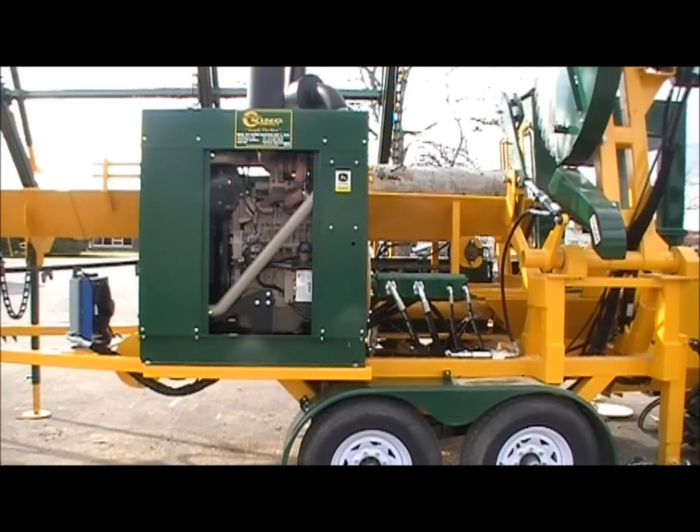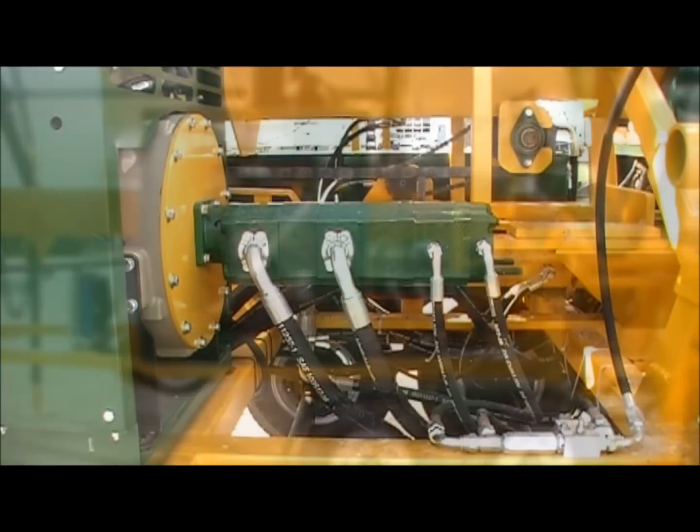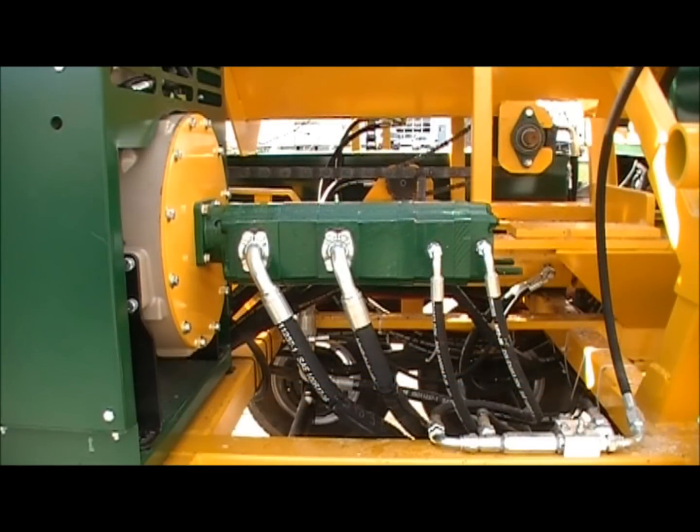Coming standard with your choice of diesel engine manufacturer, the horsepower ranges from 99 to 140 horsepower and have a standard 2-year, 3,000-hour warranty. Cord King leads the way in power and reliability. A 4-stage hydraulic pump is fitted to the diesel engine directly and all hydraulic pumps are protected with a pressure relief system.